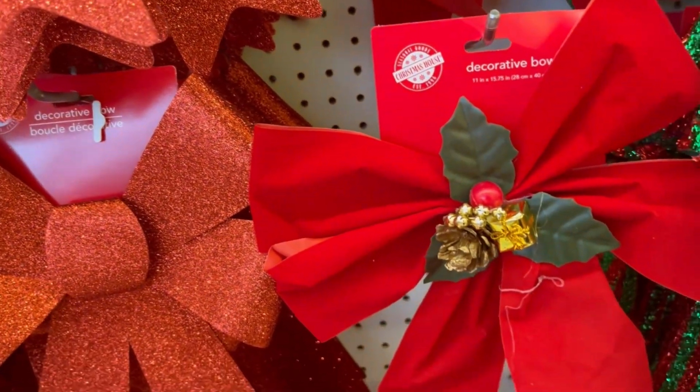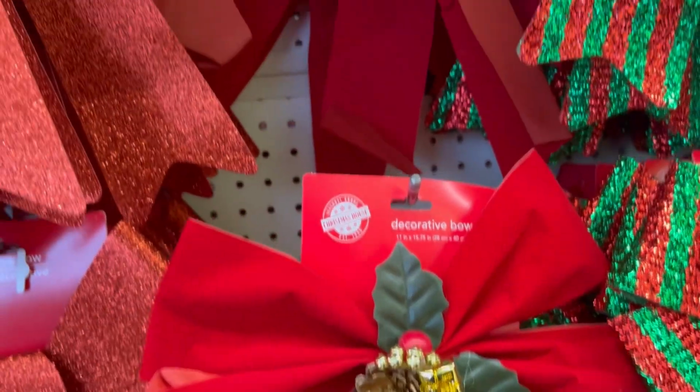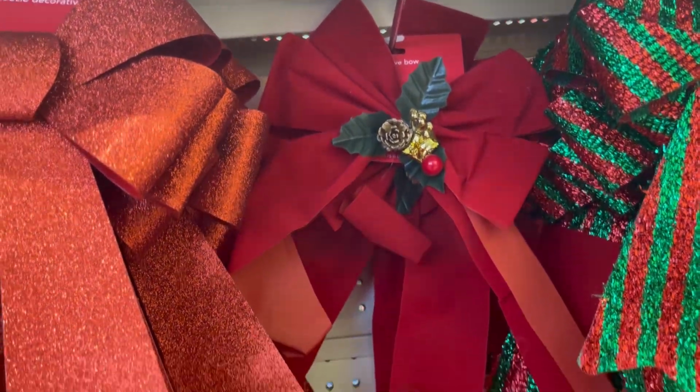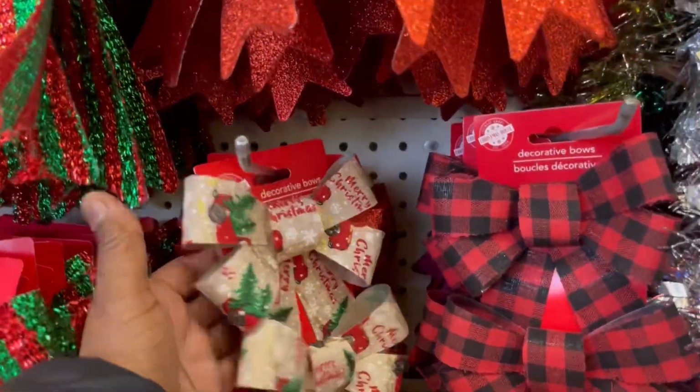But y'all see the different bowls they got? Even added a little gift on this one. Look at that. I'm doing too much. I know. It's okay. Oh, wait a minute.